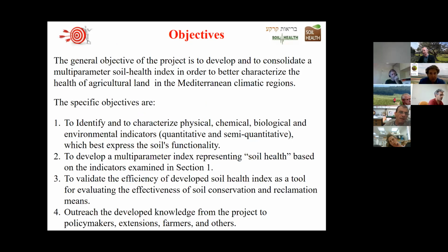So after all this, the general objective of this project is to develop and consolidate a multi-parameter soil health index in order to better characterize the health of agricultural land in the Mediterranean climate regions. The specific objectives are to identify and characterize the physical, chemical, biological, and environmental indicators. Part of them will be quantitative and part semi-quantitative, which best express the soil functionality.